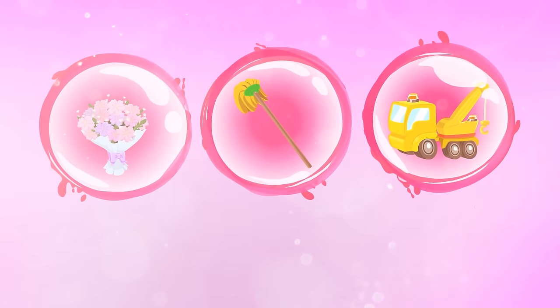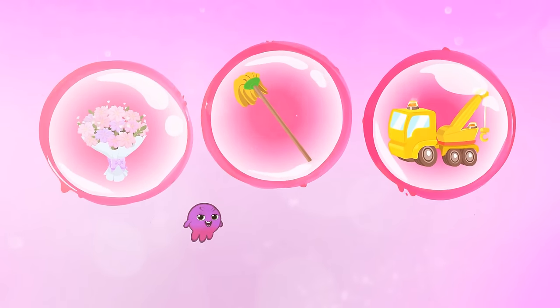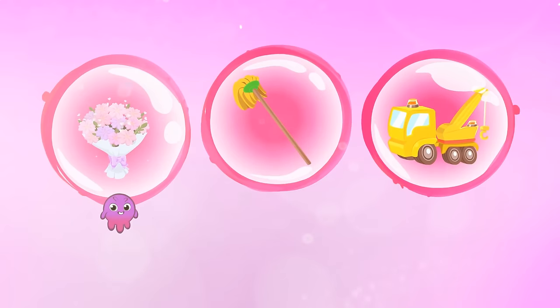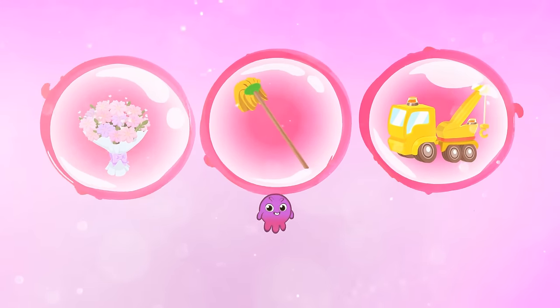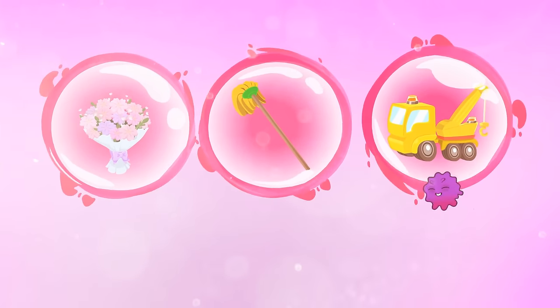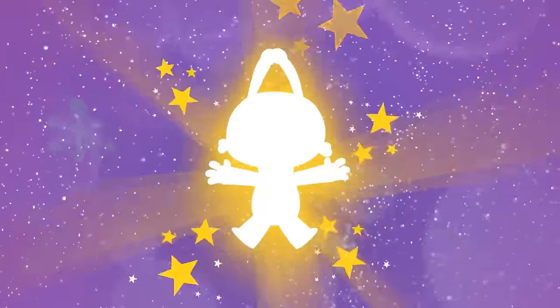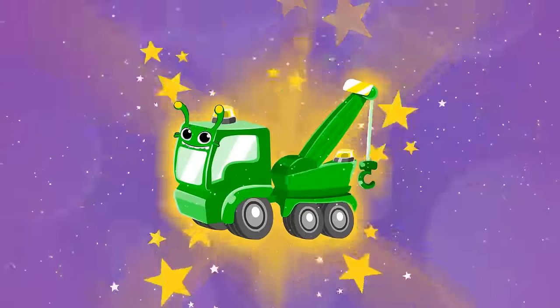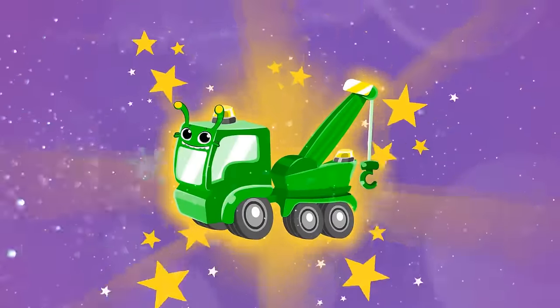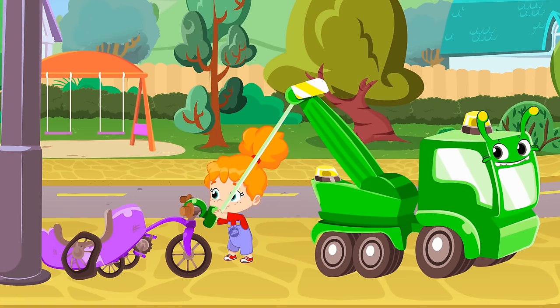What should Groovy transform into to bring Phoebe and her broken tricycle home? Into a bouquet of flowers? A mop? Or tow truck? That's it! Groovy should transform into a tow truck to get back home. All right, kids. With this super tow truck, we'll be home in a minute.